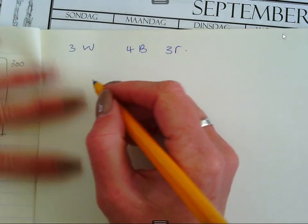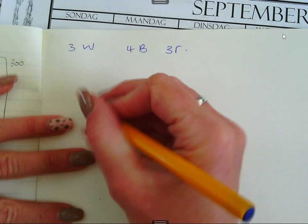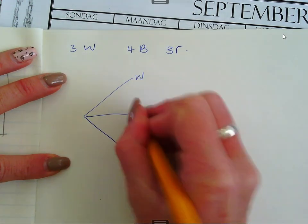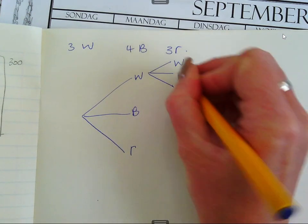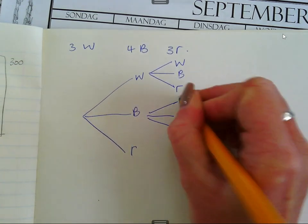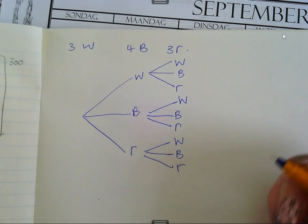Okay. So when I put my hand into that bag of marbles, how many different outcomes are there? 3. I can get a white marble, a blue marble, or a red marble. Okay. So it's 1, 2, 3. White, blue, red. If I take the other hand, whether I'm seeing it as happening right after each other or simultaneously, what are the outcomes for my other hand? White, blue, red. Do you all understand that?